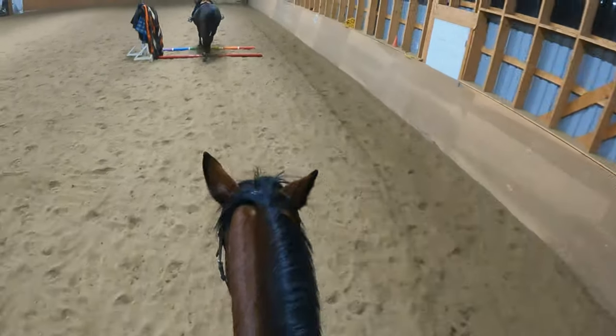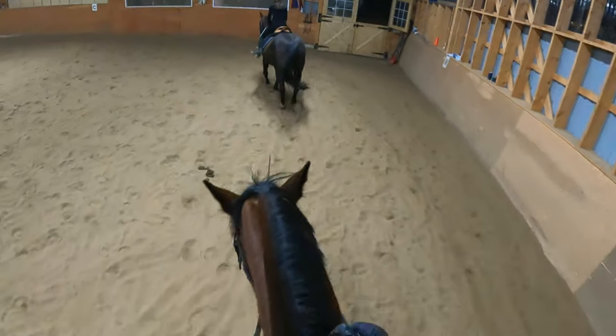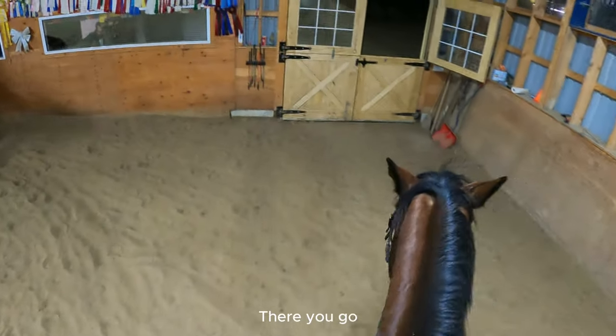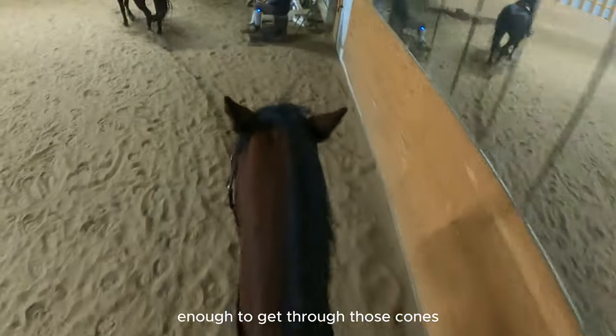So yeah, if I got him to slow down enough to weave through the poles, we were breaking to a walk. It was hard to maintain that trot and get him to weave. There you go. His body's so big, he struggled to slow down enough to get into those poles.